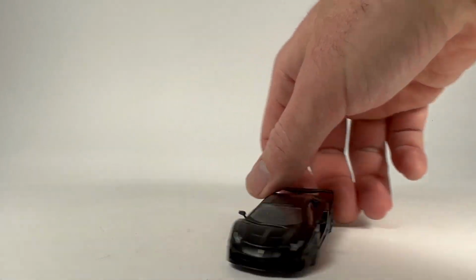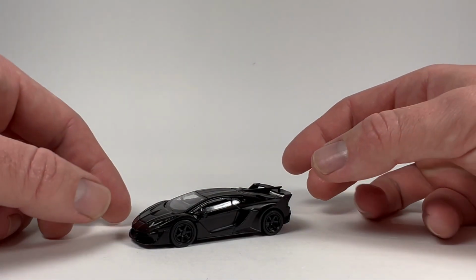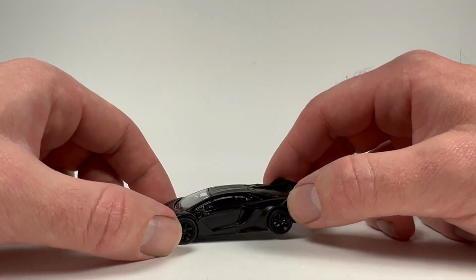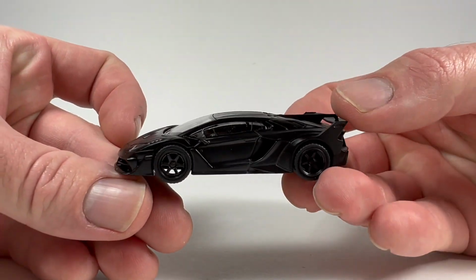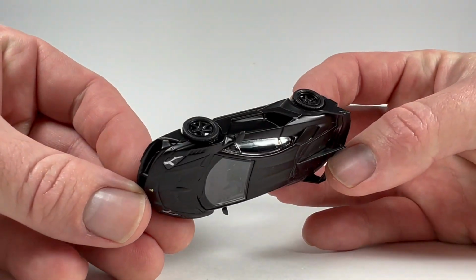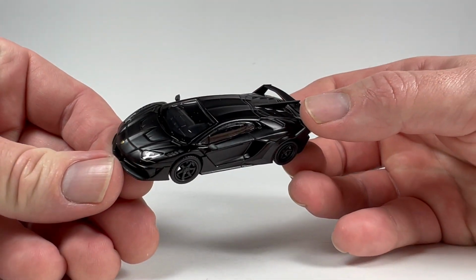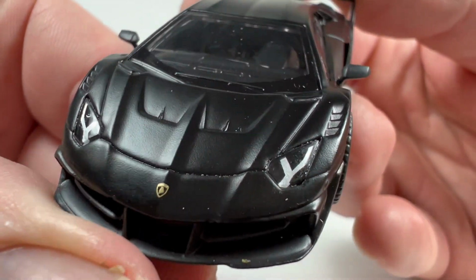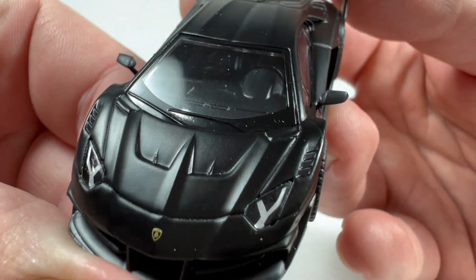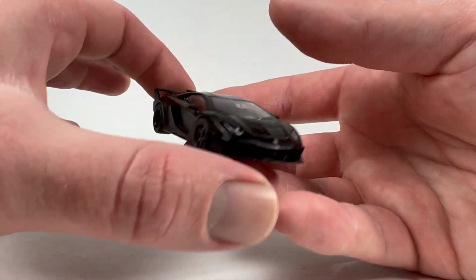I have had very, very few quality issues with my Mini GTs. Every time I purchase them, they seem to be pretty much perfect. I have had a couple in the past, but out of how many I own, which is a ridiculous amount at this point, I've really had next to no quality issues with these things. And they're beautiful. Lambo logo up front. It's kind of a matte black. And it's mean looking, and I like it.